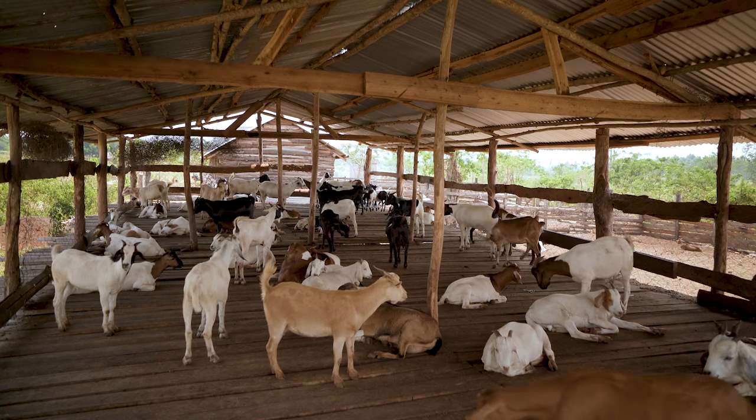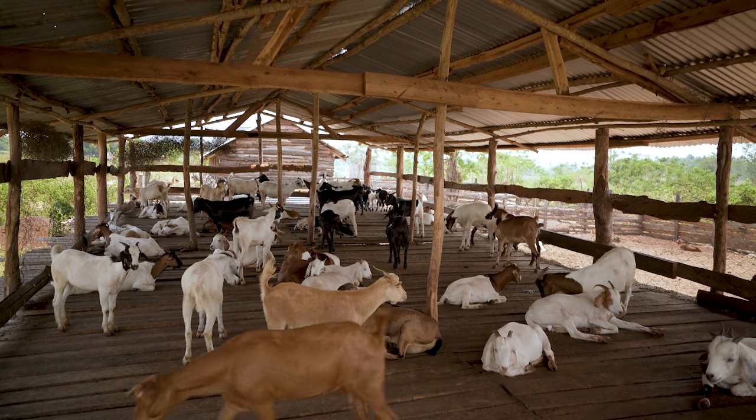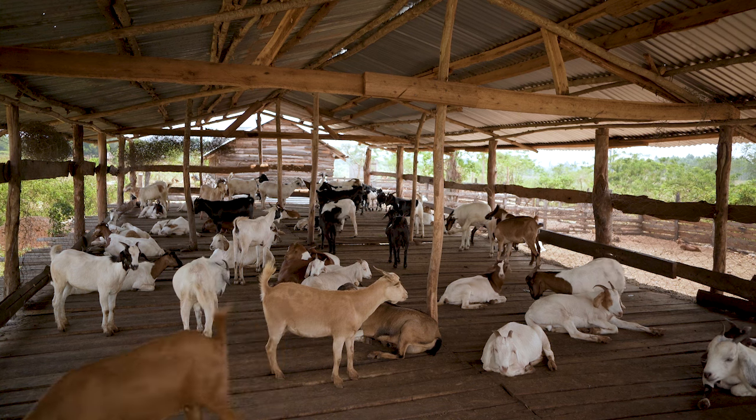So for you to avoid these issues of pneumonia taking a toll on your goats, you must ensure that your goat pens are large enough to give each goat enough space to rest, and enough space to move around and enjoy, other than overcrowding them into one space.